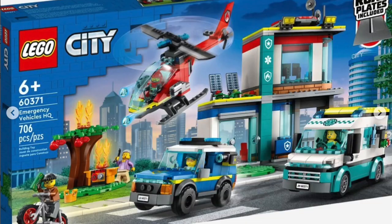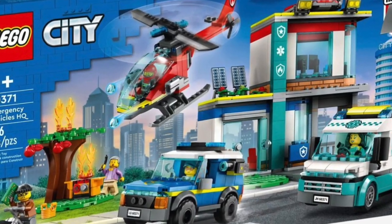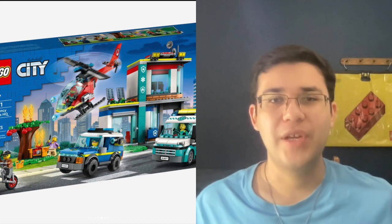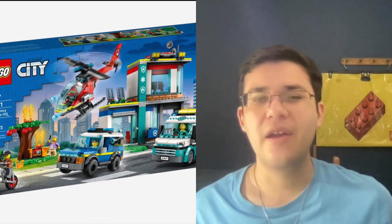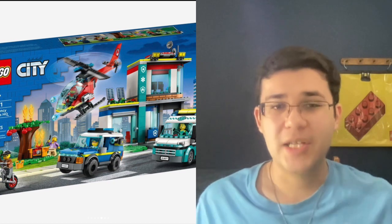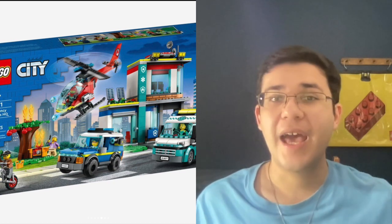But we're jumping from a somewhat basic and boring set to what I think is a pretty unique and interesting concept. It is the Emergency Vehicle HQ. Now, I could see adults complaining about this, as adult Lego fans often love to do, that, you know, this is not realistic to have a police, fire, and hospital all in one building. However, I can see kids having a blast with this Lego set, especially since you get a fire helicopter, a police vehicle, and a hospital vehicle all together, and then you have this HQ building where you just combine all those emergency services together.